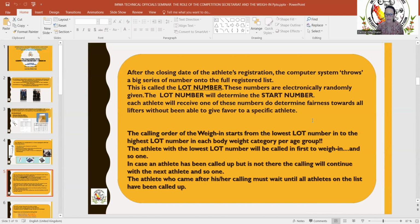So in case an athlete has been called up during the weigh-in, but is not there yet, then you continue to call up based on the weigh-in protocol sheet, the list. And when the athlete appears, that athlete has to wait until all the athletes have been weighed in. They cannot come anytime and then be pulled in the middle of it when other athletes are still on. The one who is missing at the time of the calling will be the last to call in.